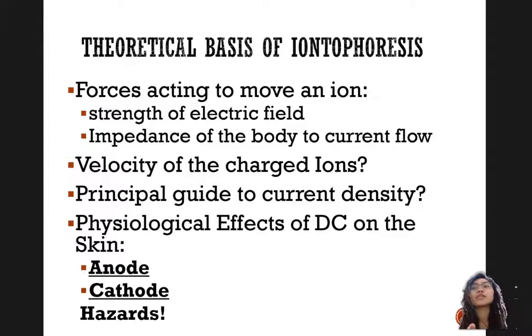But what is the principal guide to current density? What would be the limit? It would be the patient's comfort. As we mentioned before, patients have different pain thresholds. Some can only tolerate low current amplitudes, while others can tolerate high levels. So it really depends on the patient's comfort. Between the two options, increasing amplitude is easier to modify because you just turn a dial, whereas decreasing the size of the electrode requires changing the component itself.